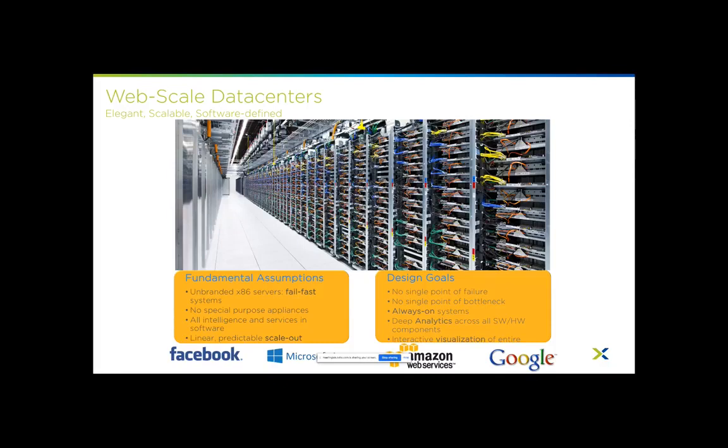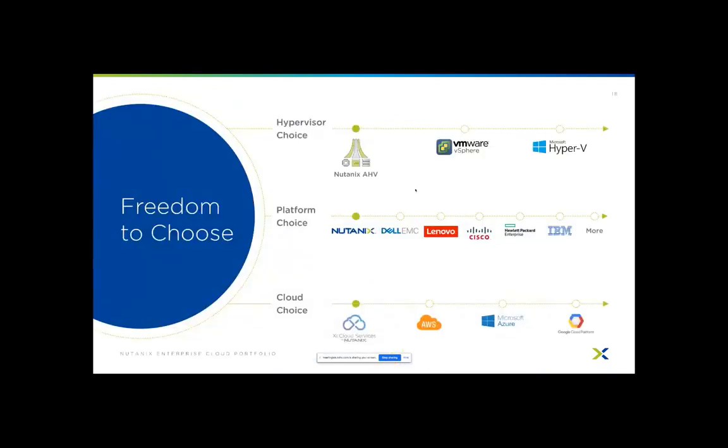You don't have to take care so much about the maintenance. There are always analytics, management. You have control, and you can see your inventory. And it's always a visualization. You don't have to be a super expert, as we said. The other thing is the freedom of choice. So Nutanix gives you the freedom of choice, not to lock you in a certain vendor.